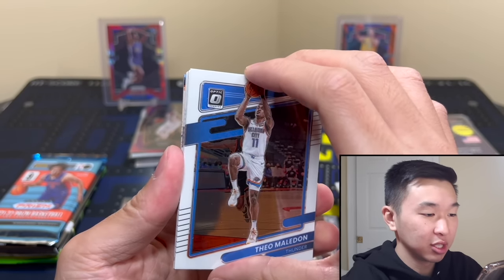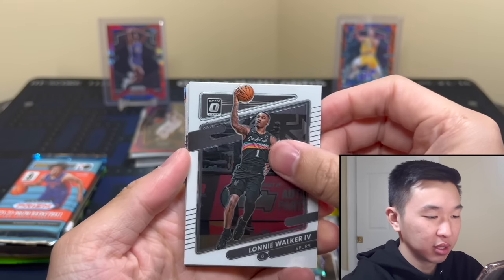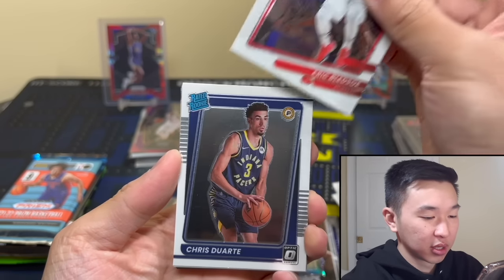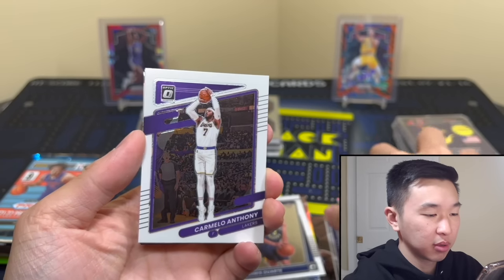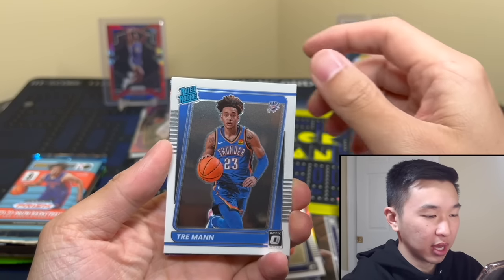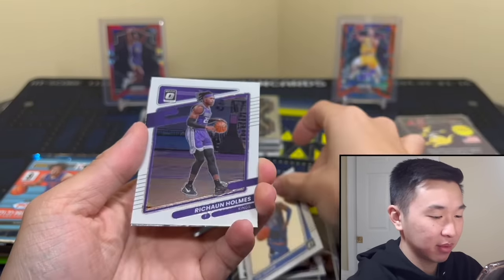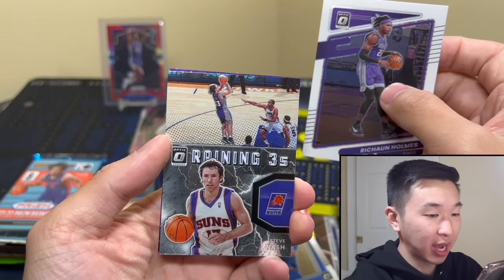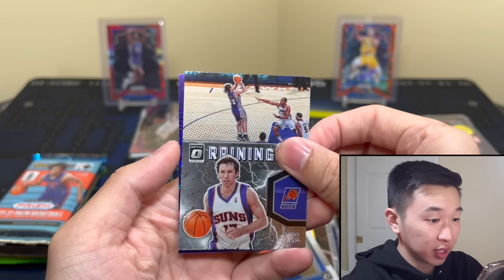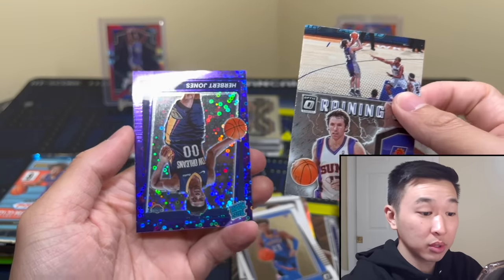You know what? Let's just see. No peeking. Duarte. Got Mello. Trey Mann. I can't tell if it's a backwards card or if that's something else. It might just be an insert, actually. Oh, yeah, it is just an insert. I was tricked. Herbert Jones.